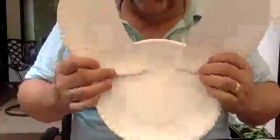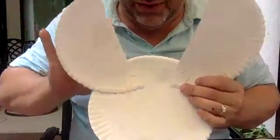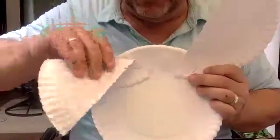Now, I'm not sure. I can just hear Layla. So here we got a nice little piece right here. I can just hear Layla right now. Oh, you know what? I like it when the ears kind of fold down and are a little floppy. You can do that. You can flop that over.